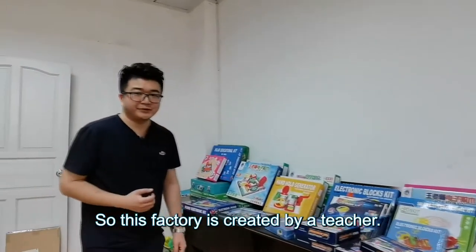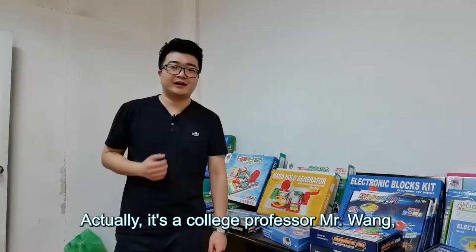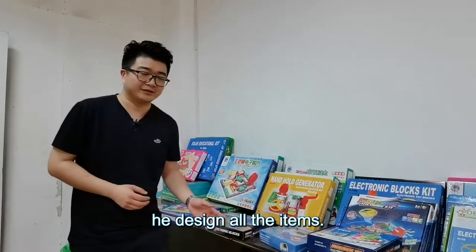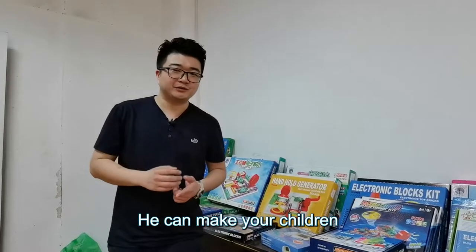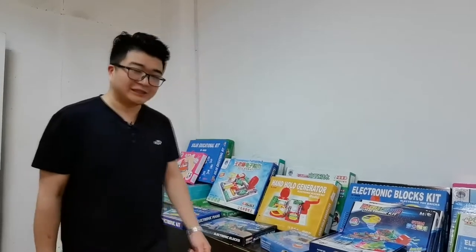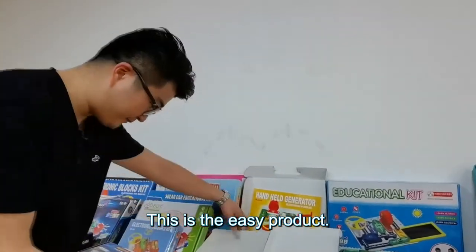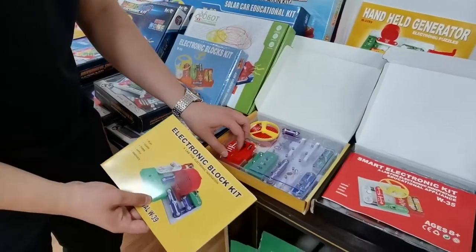So this factory was created by a teacher. Actually, it's a college professor, Mr. Wang. He designed all the items. This one is quite cool. It can make your children learn from the toy, sing from the toy. Okay, now you can see their product. This is the easy product. This one is called electronic brick kits.